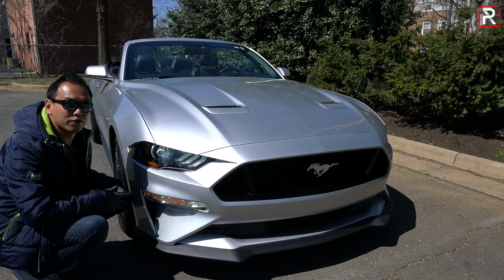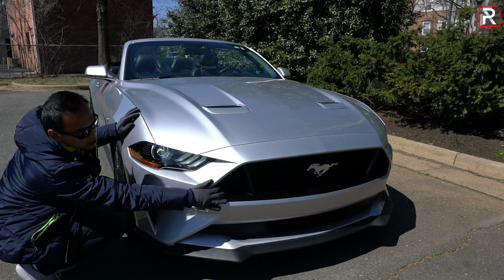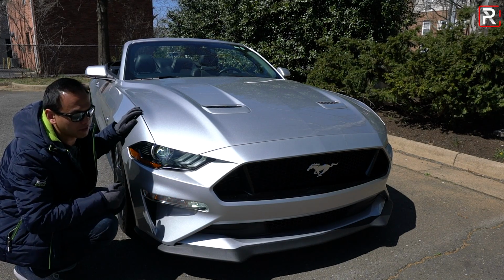It definitely took me a couple of months to warm up to the actual look of the refreshed Mustang. Now it's starting to grow on me. You can take your pick between several different grills. This particular one just has the standard GT grill. If you guys get the California Special, it'll have a different look.